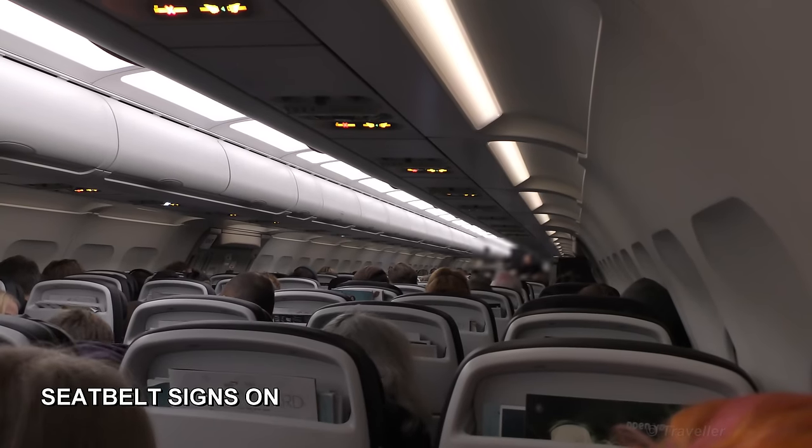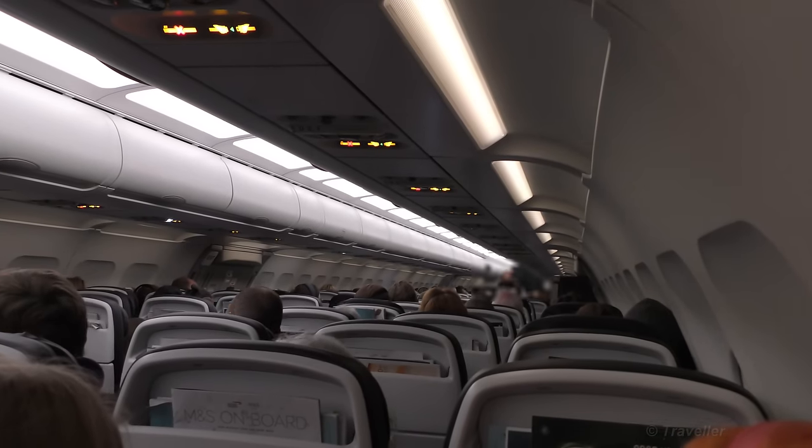Ladies and gentlemen, the seatbelt signs have now been illuminated, so I will have to ask you all to please remain seated with your seatbelts fastened.